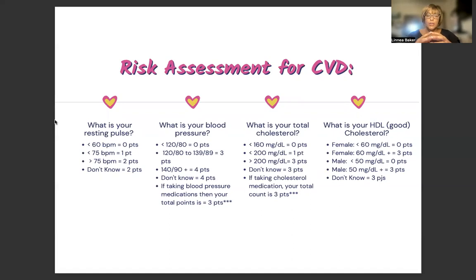For your blood pressure, if it's less than 120/80, you get 0 points. 120/80 to 139/89 equals 3 points. So that means, say your top number is 124, but your bottom number is 75. If your top number's over the 120, it goes in the 3 points. So if any of the numbers are above 120/80 to 139/89, 3 points. If you're 140/90 blood pressure or higher, that's 4 points, okay? If you don't know, that's 4 points.